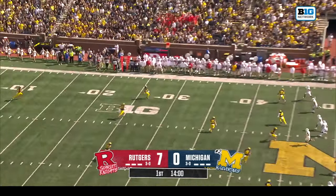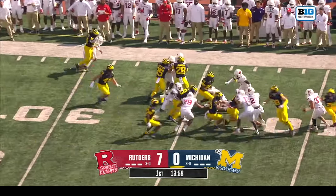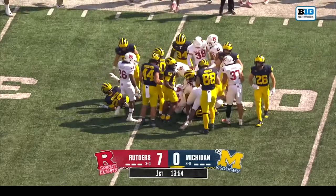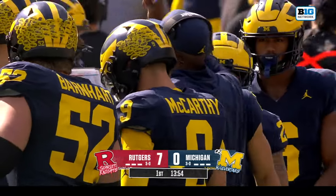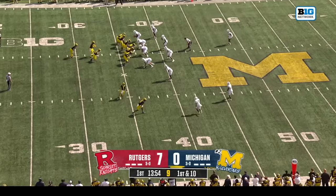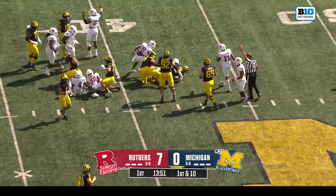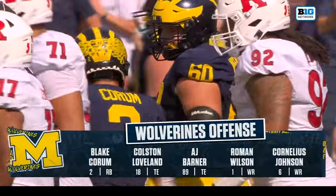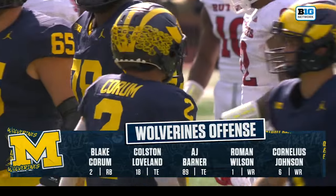Short kick. Now we saw Bowling Green do this last week here. A.J. Barner, tight end, across the 35-yard line. So good field position for the Wolverines, and now the offense. Blake Corum, his first carry, now to the 42-yard line, a gain of 5. Corum coming off a 100-yard rushing game last week against Bowling Green.